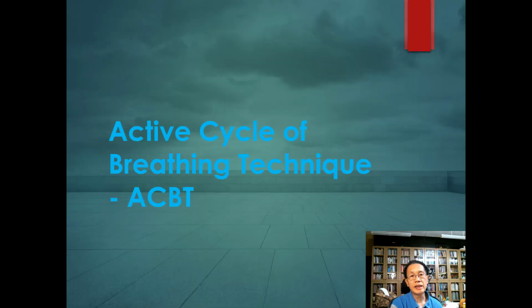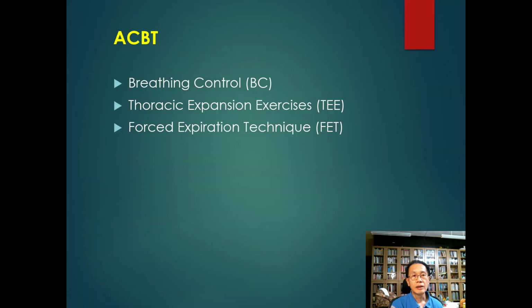Active cycle of breathing technique, ACBT. There are three phases in ACBT. Number one is breathing control, followed by thoracic expansion exercises and forced expiratory technique.